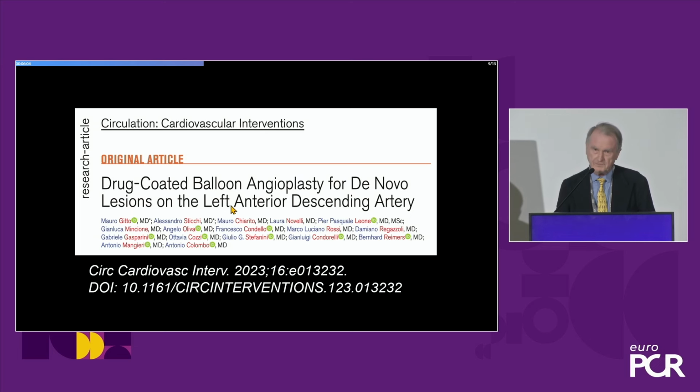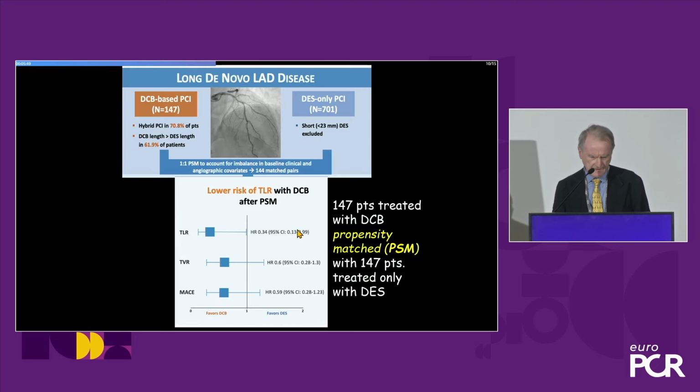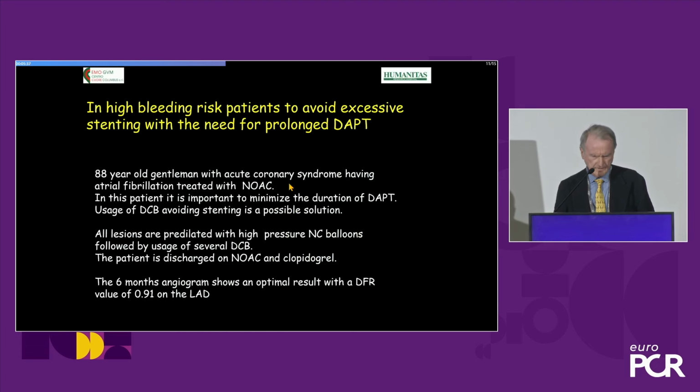Mauro Gito published a very important study in Circ Intervention with a long-term follow-up of drug-coated balloon versus matched long DES for the LAD, with some clear advantages for drug-coated balloon treatment. These are 147 patients, more than anecdotal cases. And high bleeding risk, to finish.